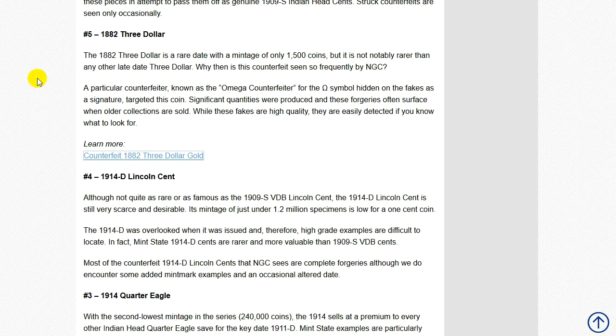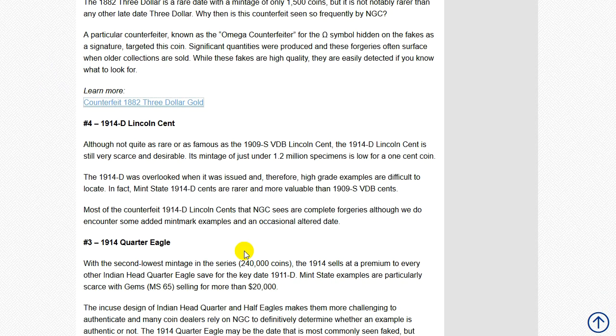Let's see here. The 1914 D Lincoln cent is number 4 on the list. Although not quite as rare or as famous as the 1909 SVDB Lincoln cent, the 1914 D Lincoln cent is still very scarce and desirable. Its mintage of just under 1.2 million specimens is low for a 1-cent coin. The 1914 D was overlooked when it was issued, and therefore high-grade examples are difficult to locate. In fact, mint state 1914 D cents are rare and more valuable than 1909 SVDB cents. Interesting. Most of the counterfeit 1914 D Lincoln cents that the NGC sees are complete forgeries, although we do encounter some added mint mark examples and the occasional altered date.